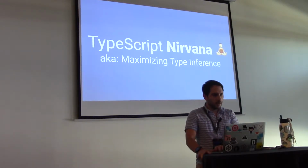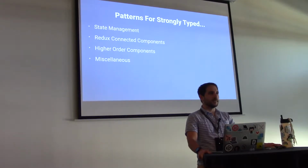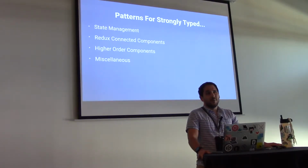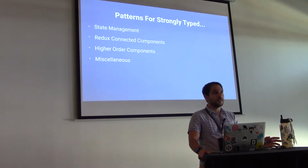Cool. So some of the patterns we're going to go over for strongly typed React in TypeScript are state management. State management is probably the most important thing in a single-page web app. I mean, you get state from the API, and then as the user is clicking around on things, manipulating things, you need to keep track of that state.